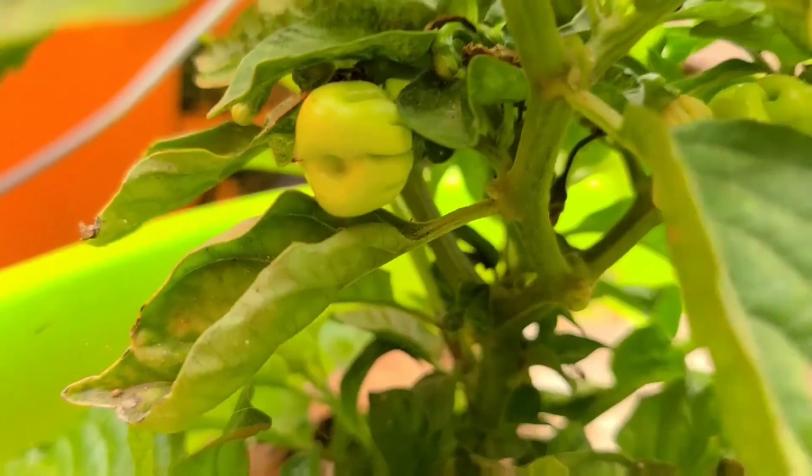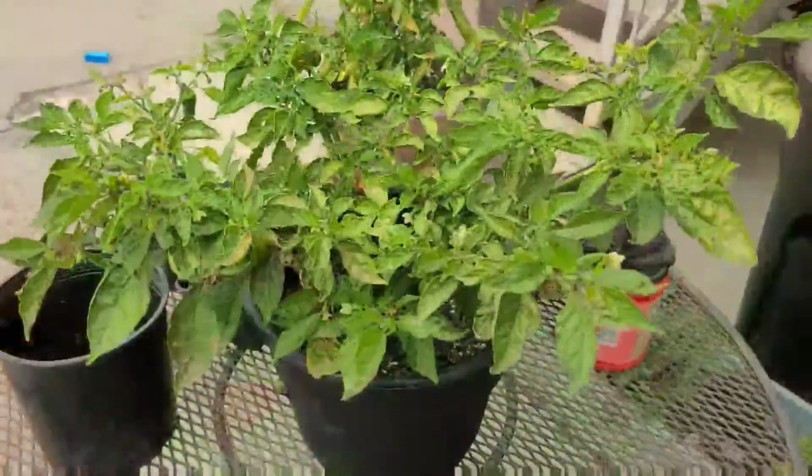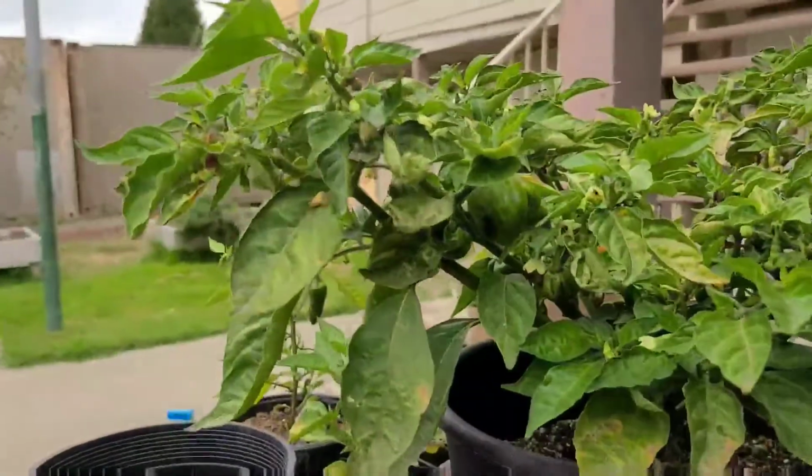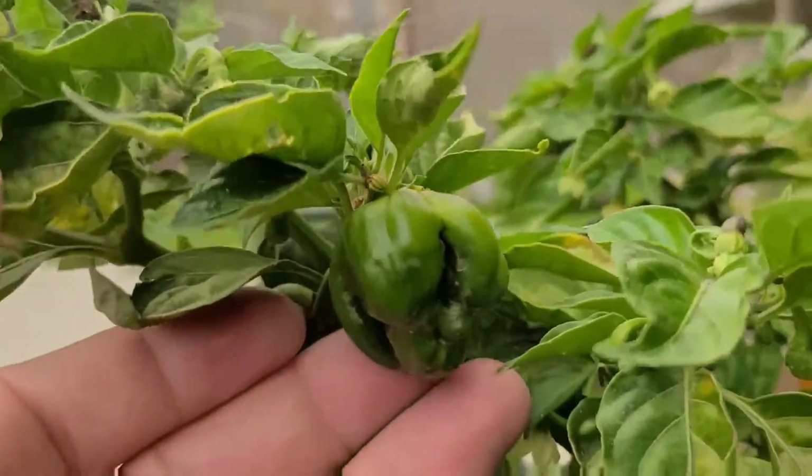And I definitely would do a review on that. I'm not sure what color it's going to turn when it's ripe. Looks like it might turn yellow. And the 7-pot brain strain, I just did a review on this recently. It's a nice looking pod right there.